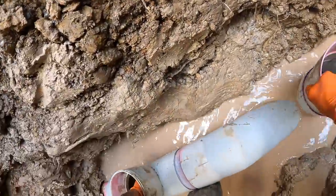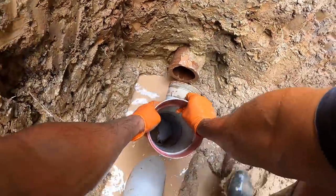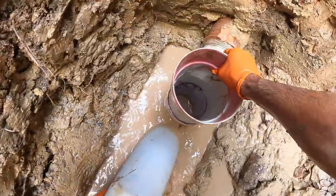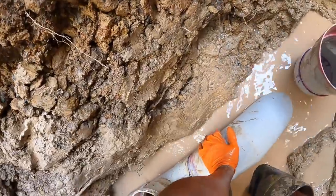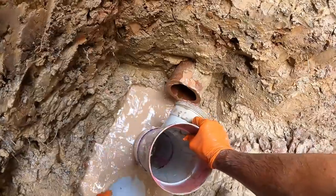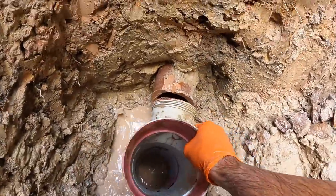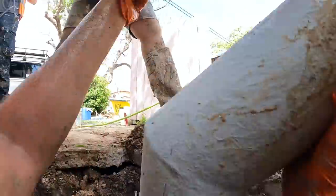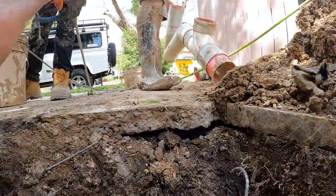Oh, so close. Not far. So close. It's got to go down about that much deeper, and we're there. All right, I guess we've just got to keep going. I'll go in with the bar and the shovel. Oh, you won't get it with the bar. It's just too solid.